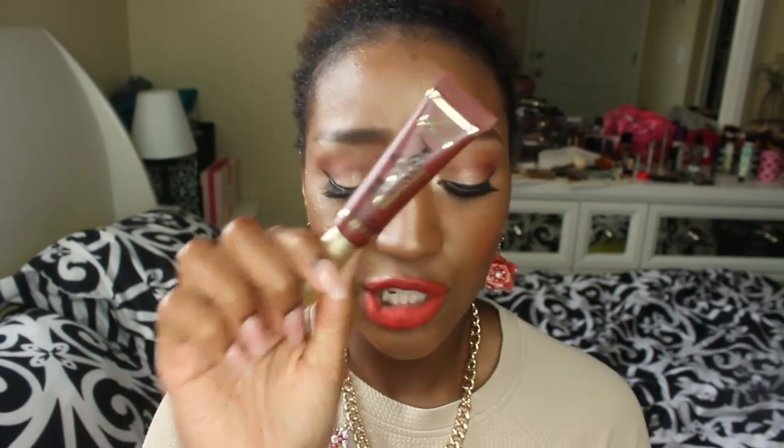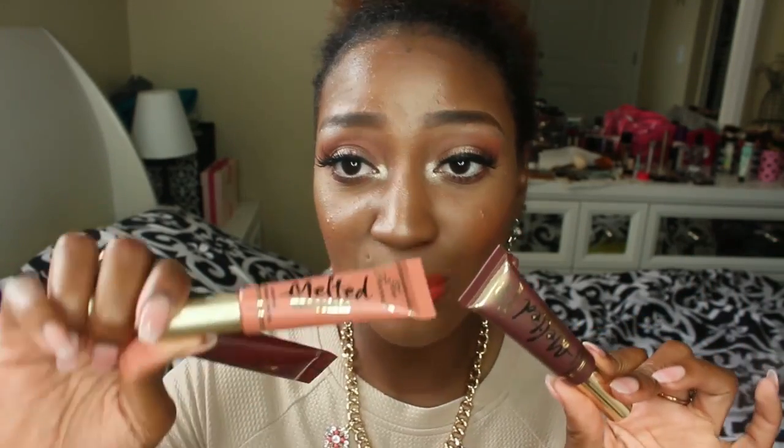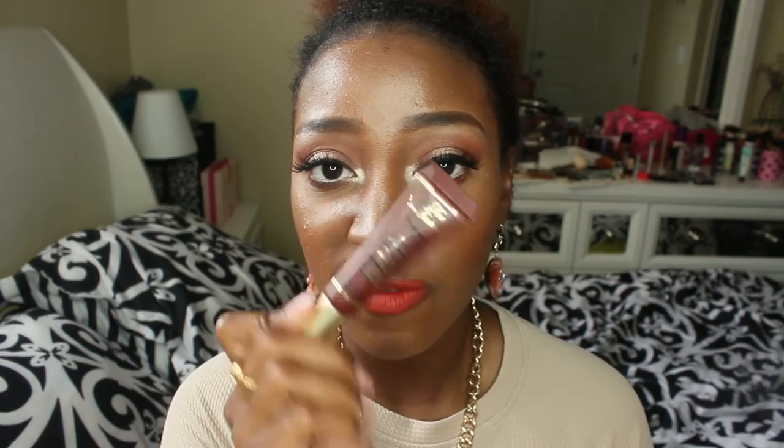I also have chocolate cherries and then chocolate milkshake, but this one is the glitter filled one, so it feels not as smooth as these 2, but it still feels good on the lips. I really like this color. I took all 3 of these with me on my trip to Orlando, and I loved wearing each one of these. I've also done a demonstration on my Instagram of me turning this into a matte lipstick using a product that I'm going to show you guys in a few. So if you guys want to see how this looks on me, go ahead and check out my Instagram. I will leave that down below as well.